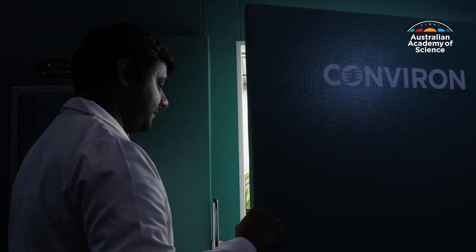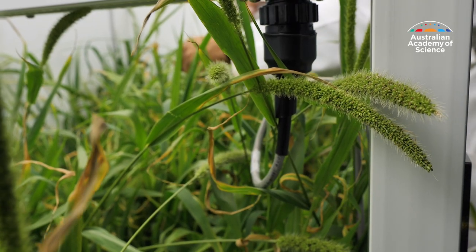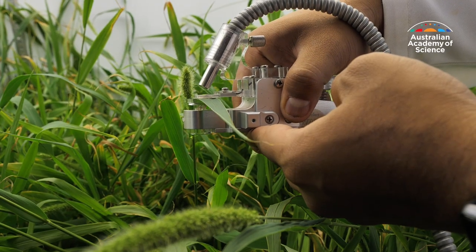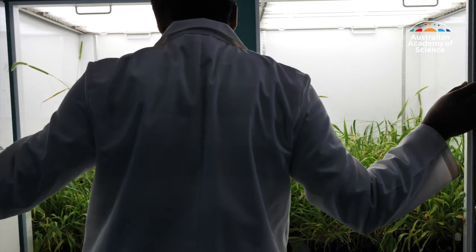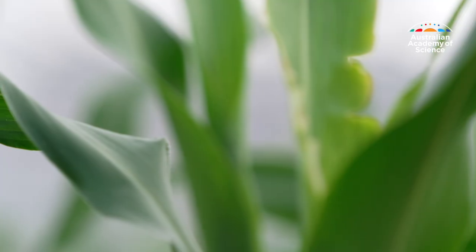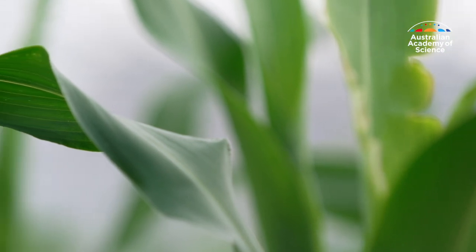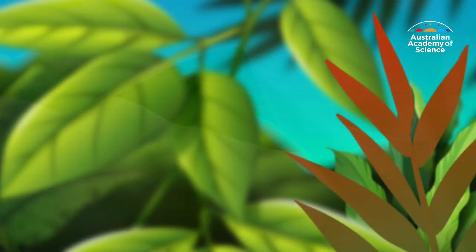New research at the centre has found that by increasing the activity of the Rubisco enzyme in crops, photosynthesis can be ramped up. Rubisco is a protein that starts the conversion of carbon dioxide into plant sugars. The holy grail of photosynthetic improvement is to make the enzyme Rubisco work better. And it's relatively inefficient because it can't distinguish between carbon dioxide and oxygen in the atmosphere.